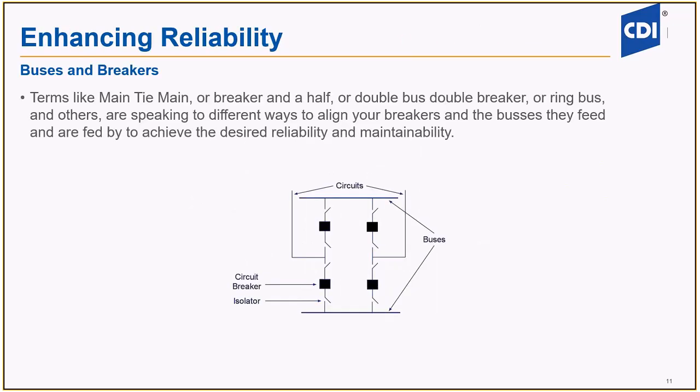There are many different ways to set up your site distribution. Taking a methodical approach, here are some basic things to consider: capacity required, footprint of your electrical infrastructure, reliability, maintainability, and cost.